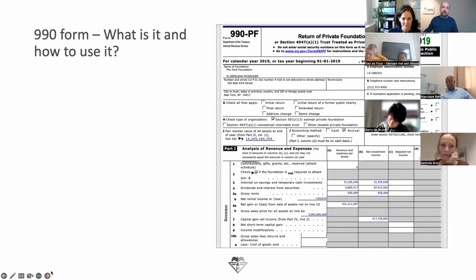Good. So there are a few tips, tools you can use, and this is perhaps the most boring, but if you get it, the most exciting tool there is. The 990 form. Have you ever heard of it?